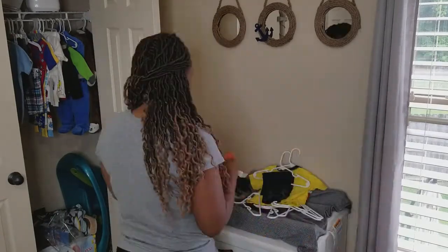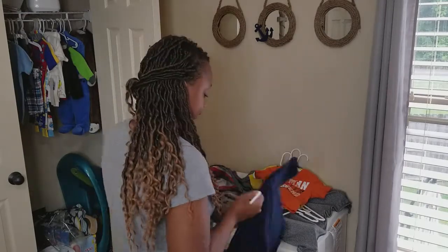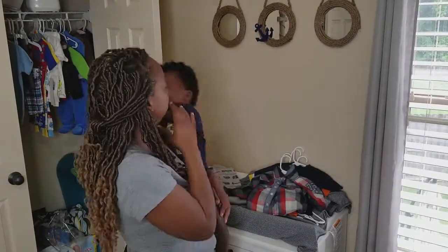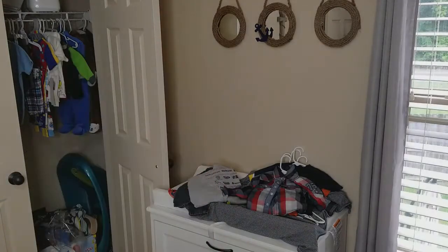So Caleb's room wasn't that bad this day. I just needed to put up his laundry, change his crib sheet, and kind of pick up all the stuff that I had pretty much left behind. His room is usually the cleanest in the house.